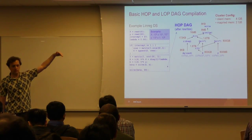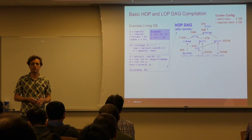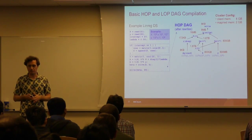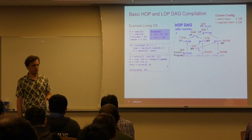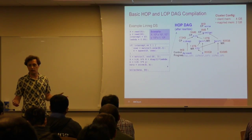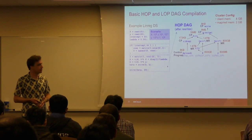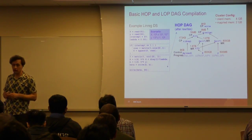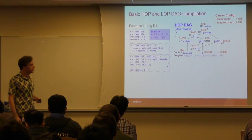Once we've propagated those data characteristics throughout, we can make a decision about which parts of the graph are going to be run on a master node and which are going to be spread out across a cluster. In this case, we call the master node the control program. This is the jargon of our MapReduce backend. In Spark backend, it would be running on the executor. And also the distributed computation here is labeled as MR for MapReduce. Obviously, that would be running in the drivers on a Spark cluster.